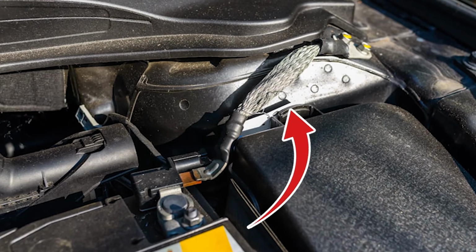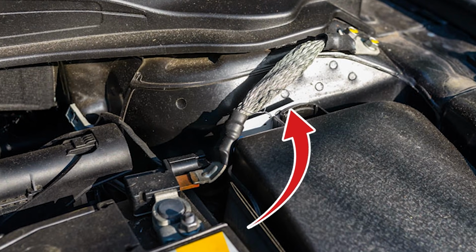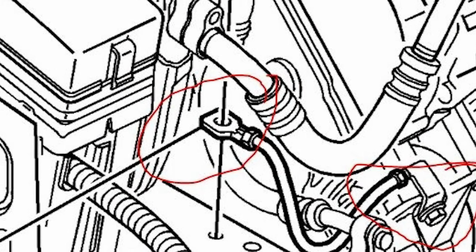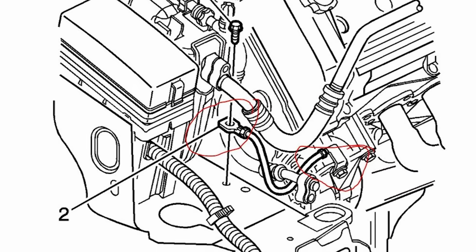So, where exactly is this crucial wire located? The engine ground strap is located between the engine block and the vehicle's frame or chassis. To find it, look for a braided or flat wire running from the engine to the frame, often near the battery or alternator area. With its location in mind, it's important to recognize the signs of trouble.